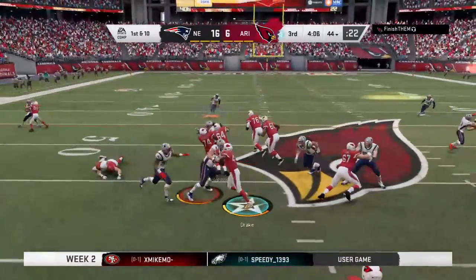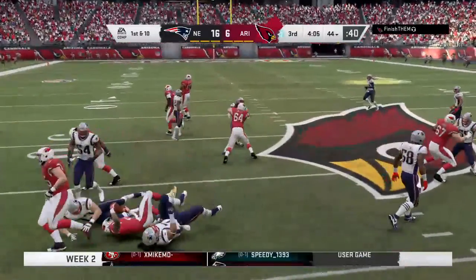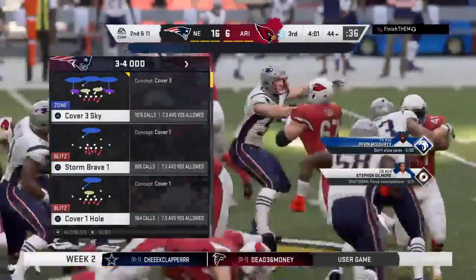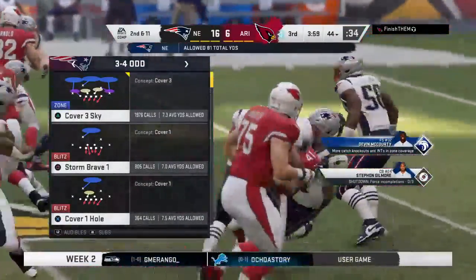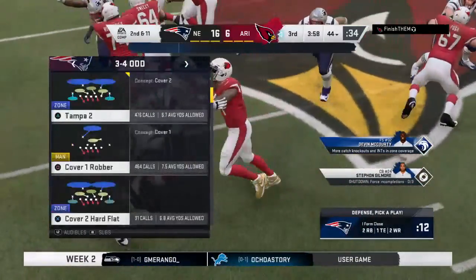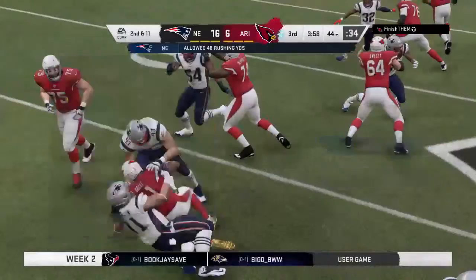They'll start the drive with Drake. And he got blown up, losing yardage on the play back at the 44. It's a loss of a yard there, and now 2nd down. But if these guys are going to chop into that deficit, they're going to have to do a much better job in the run game.